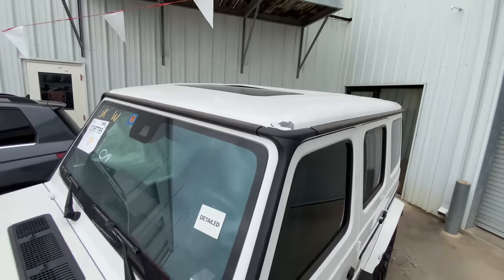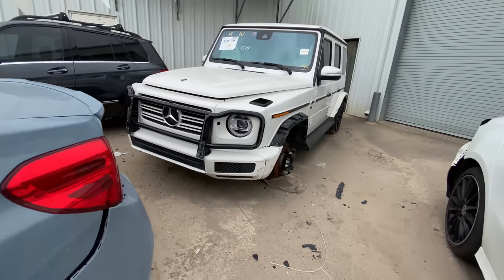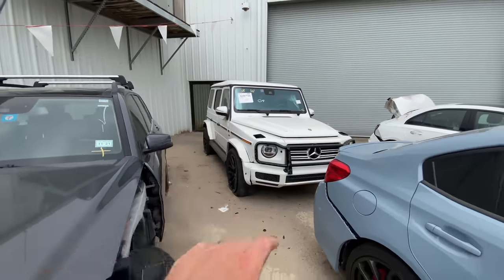So something happened to this car on the top. I don't know exactly what, and I'm not gonna put too much effort into finding out. Also, the front is completely scuffed up, though not wrecked. So who knows what happened to that thing? I will let you guys speculate on that.